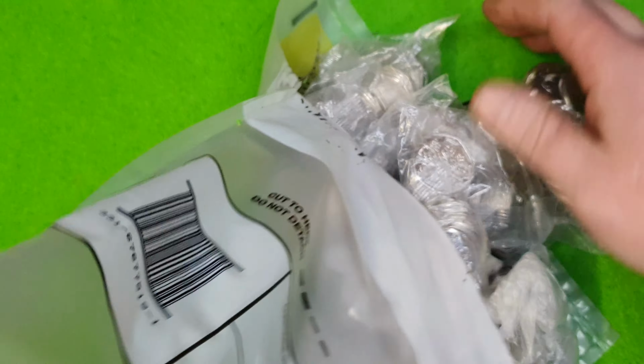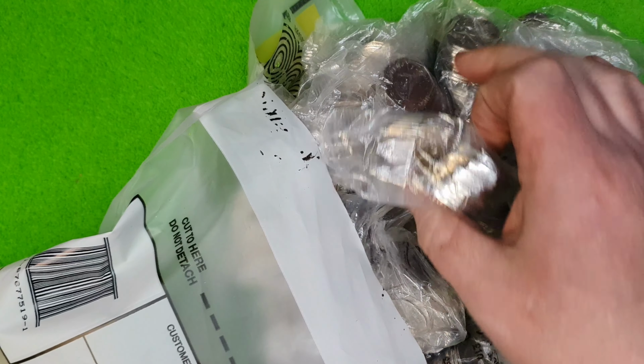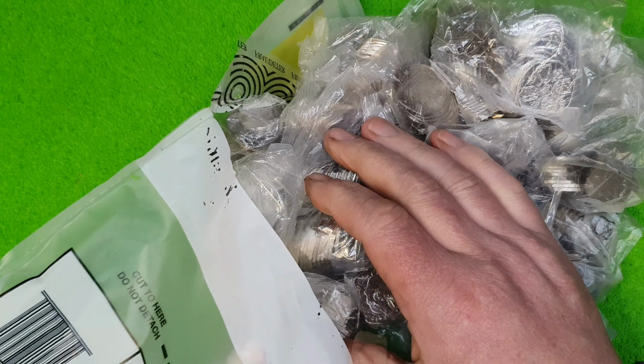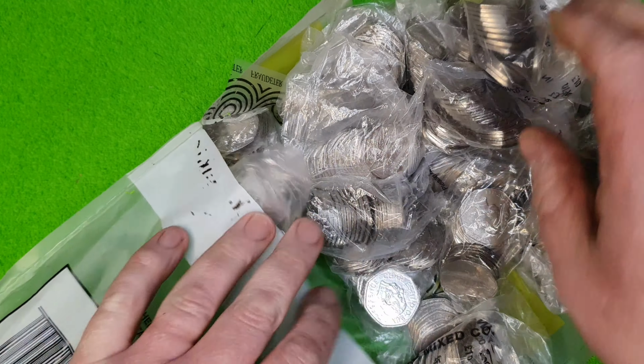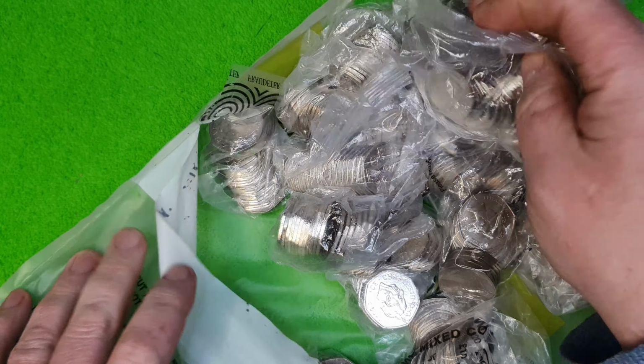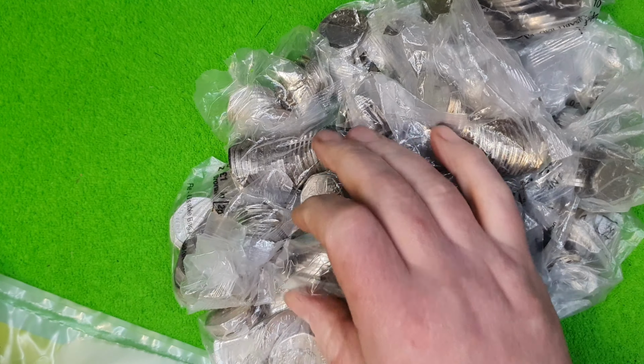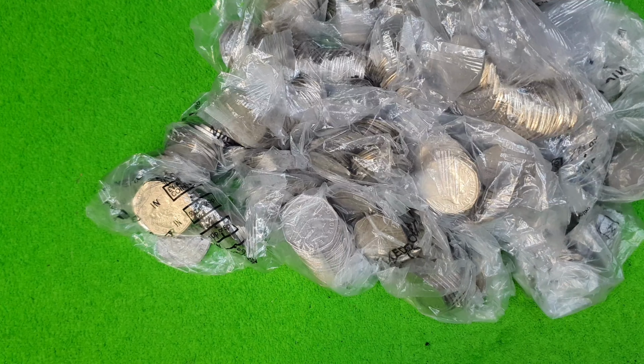Okay, well, that was easy opening. No stamp on it either. Okay, where we go? Straight off, we found a commemorative. I'm recording, aren't I? I've got King Charles coins. Right, how many of them have I got? Let's get him out. See what's what.